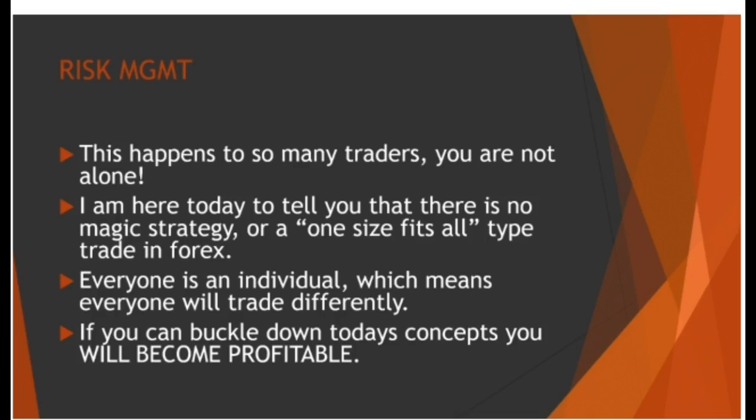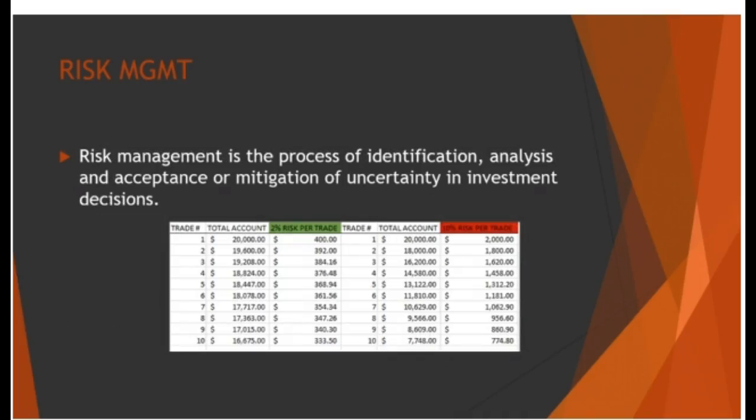And so what I'm about to tell you is the most important bottom line. If you can buckle down today on these concepts and focus on what I'm saying, I'm here to tell you that you will become profitable. This is the most important section. So let's get into the nitty-gritty.